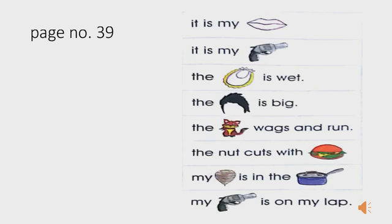Here at your side is page number 39. Let's read it. It is my lip. Here my is a sight word, so we will read it as it is. It is my lip. It is my gun.